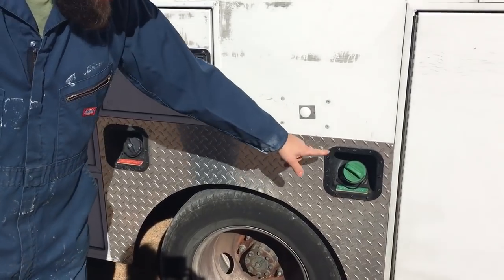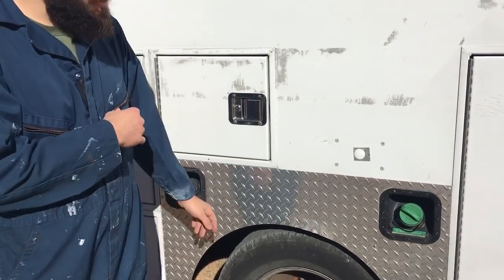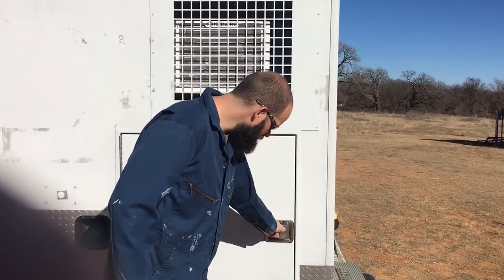I believe the diesel tank is 40 gallons, and for the gas, I have a 15 gallon tank underneath there for running the generator, and I can run that generator for 4 or 5 days just on that 15 gallon tank.